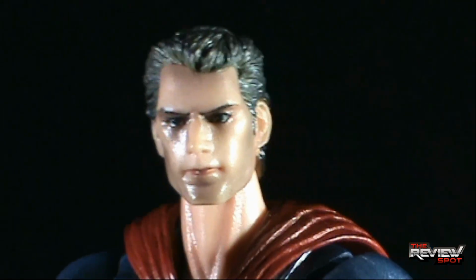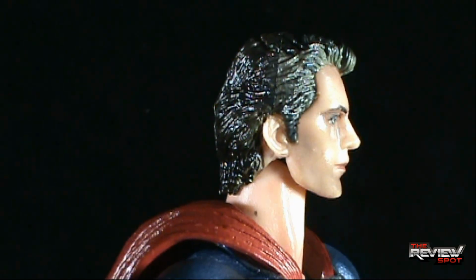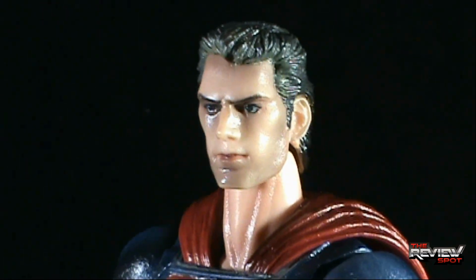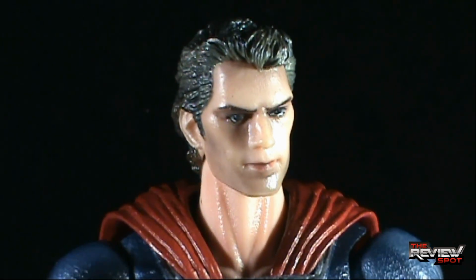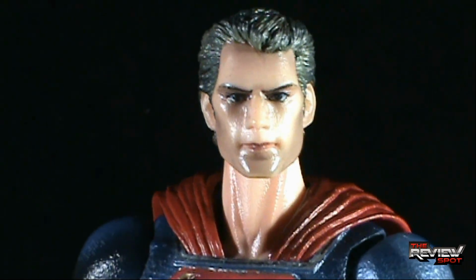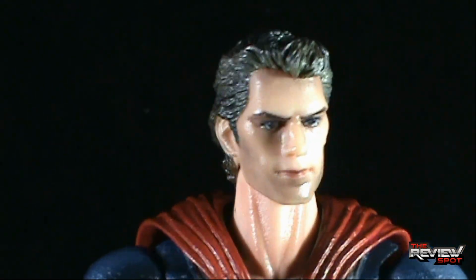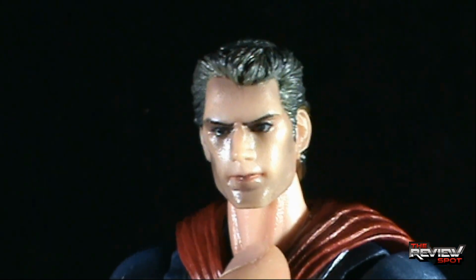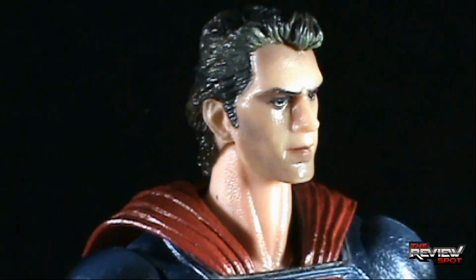The likeness of Henry Cavill, I wouldn't say is there. It's an inspired look to Henry Cavill. He's got longer hair as well, which seems a little off to me, but the face is the weakest aspect of the figure. As much as I love the costume, and I think the costume was done well, the face for me is what kind of ruins the figure. He seems like he's got a really long neck too, which lends to the idea that it's a more anime-inspired version of Superman. The Dark Knight Batman as well as Bane, I think, also had long necks too.